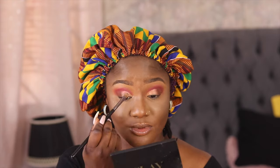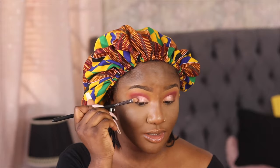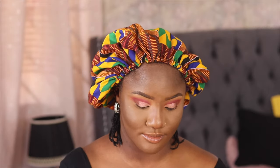So I'm going to be using Perfectionist, which is the marble shade. I'm going to layer that with extra, cause why not? I'm just going to dust off the excess powder on my face.